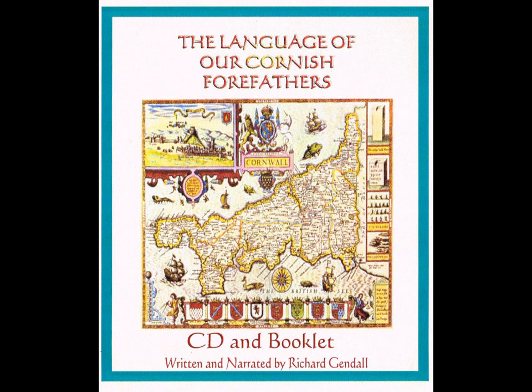Next, three pieces from Thomas Boson. An inscription on a hurling ball.